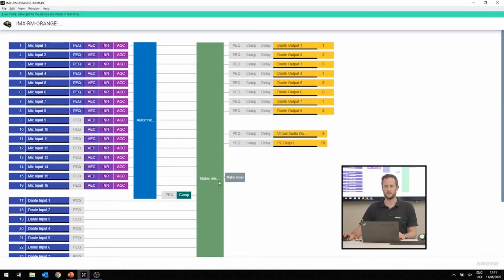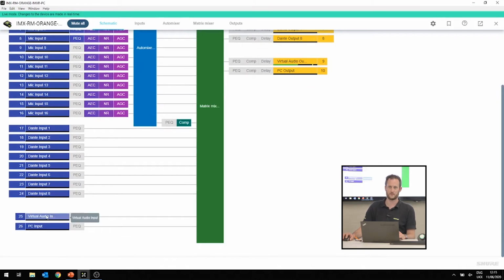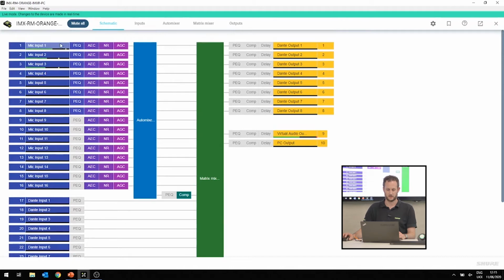If we look inside the IntelliMix Room component, we can see we've got 16 available microphone channels, and we also have our 8 program Dante feeds in. On top of this, we've got the virtual audio input, which represents audio coming from the far side of your conference, as well as the physical input from that PC. The microphone input channels all have their parametric EQ, echo cancellation, noise reduction, and gain control applied per channel, which is then auto-mixed together and then sent to the virtual audio output channel, which is where the audio from your microphone enters your soft codec application.